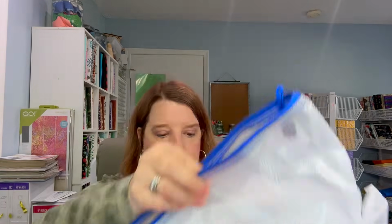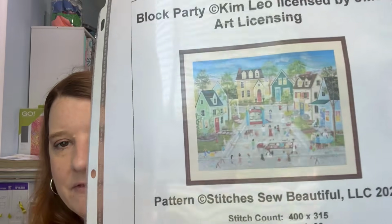This one I am participating in the monthly challenge with Stitch So Beautiful. So I do this one every day and I put 100 stitches in. So by the end of the month, I should have 3,000 stitches. But for today, I've only got 2,800 stitches, and I am at 2.22%. And this is on a 14 count white Aida. This is what it'll look like when I'm finished. It's called Block Party, and it's by Kim Leo.